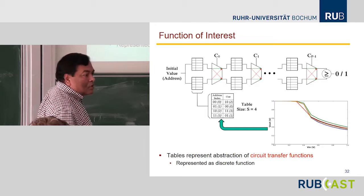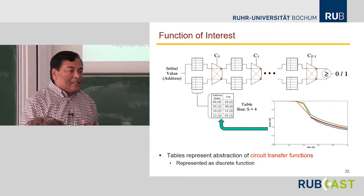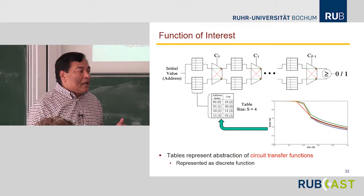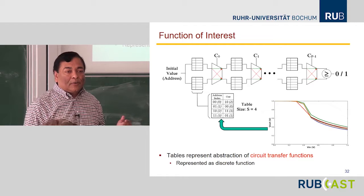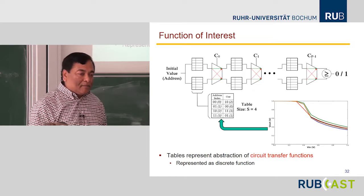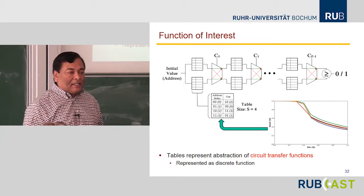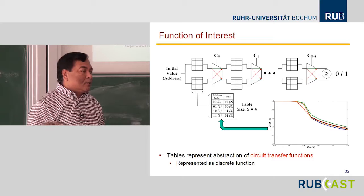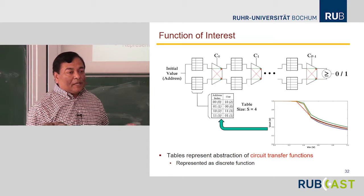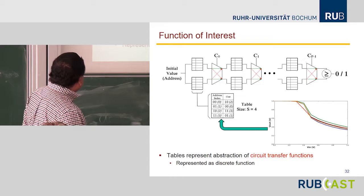with a table. So basically what we are doing is any function, if it's an analog function, can be discretized and can be viewed as a table where you apply an input and you obtain an output. And it really doesn't matter how it has been implemented at the circuit level. Whether it's a delay or current or voltage, we abstract that as a function. The function is discretized, you apply an input, you look at an output, and at the end the function can be described as a table.